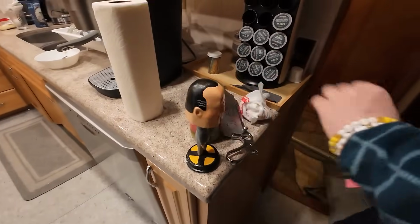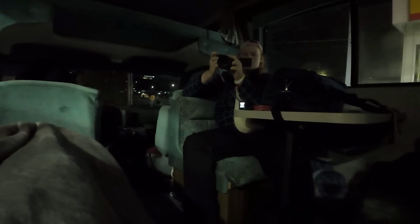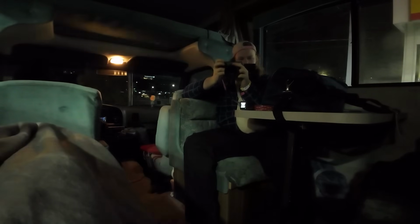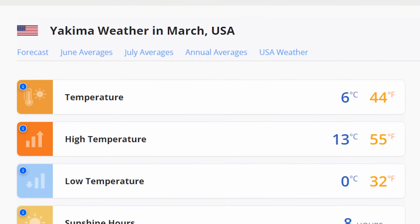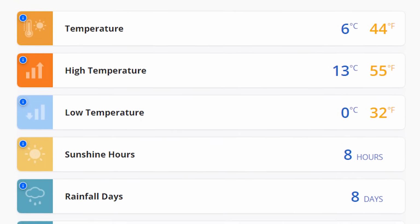At 3 AM, we were just completely dead to be honest, but nonetheless, we got going and were out the door around 4 AM. You might be wondering, why are you wearing all that if you're going to the desert? Well, it was early March, so the desert was basically at freezing temperatures and much colder than we anticipated.